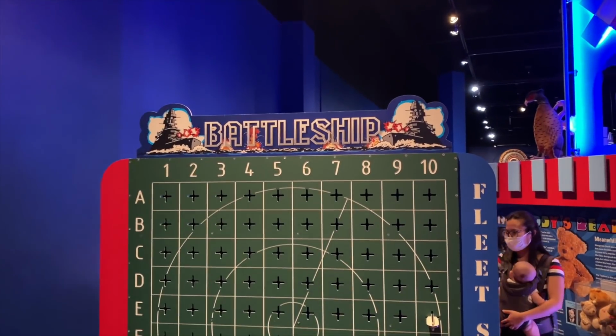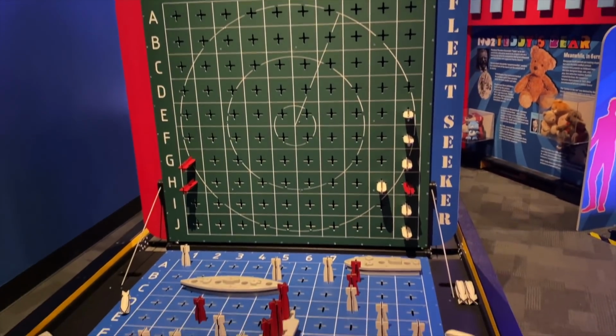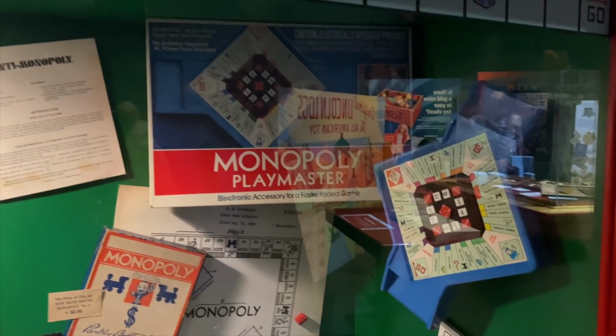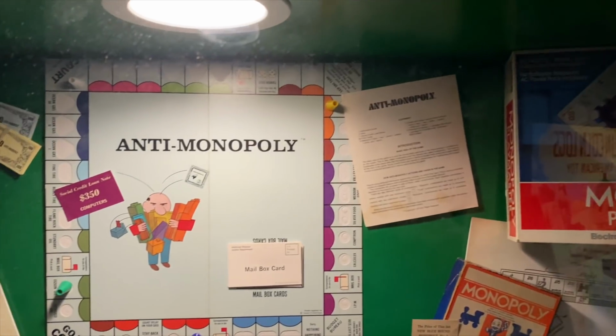Who played Battleship when you were a kid? We've been playing it since the 1960s. And Monopoly, published by Parker Brothers back in 1935. We would still risk it all for Boardwalk or Park Place.